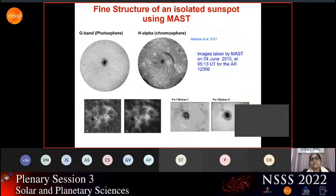So these are some of the images that have been taken by the Multi-Application Solar Telescope at USO, and this is a 3-arcminute field of view. It's not the full sun, it's only 1/10 of the sun, which is observed by the Multi-Application Solar Telescope. Below we show the calcium images, chromospheric images, and the iron Stokes I and Stokes V profiles taken for the magnetic field of the sunspot. So different polarities are seen as different colors, black and white.